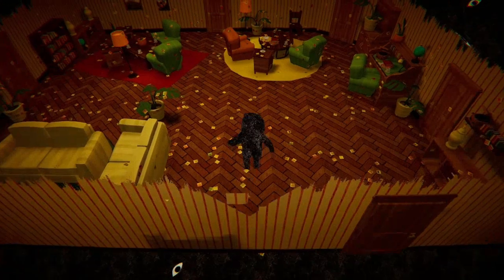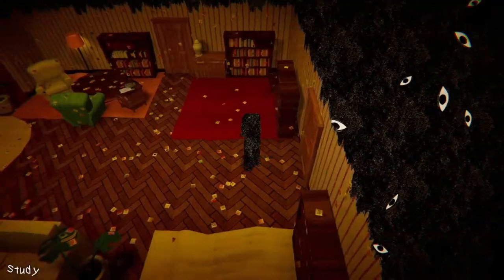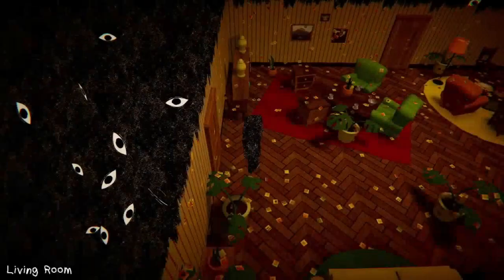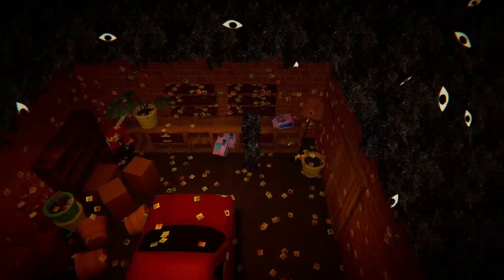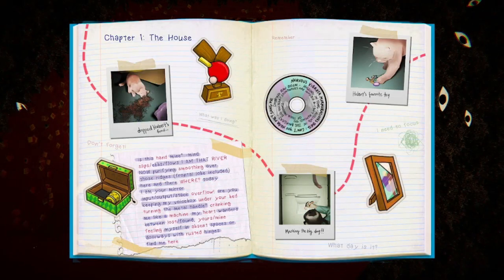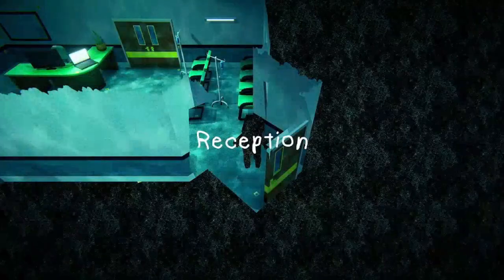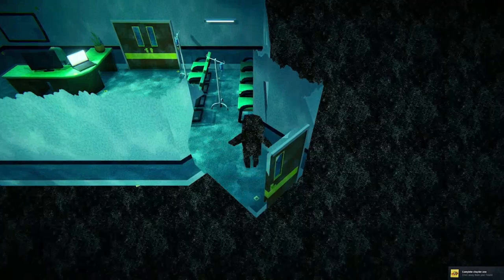So, where else now? I don't know if we've been over here. Unless we literally just came out of there, which we may have. Okay, let's see. Oh, we can drive. Okay. I don't know if I should be driving, but let's see. Okay, perfect. Yep, that gets us to chapter two. So the hospital. Uh-oh. Complete chapter one. Drive away from your house. Okay.